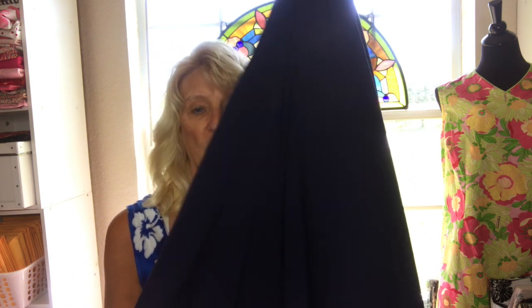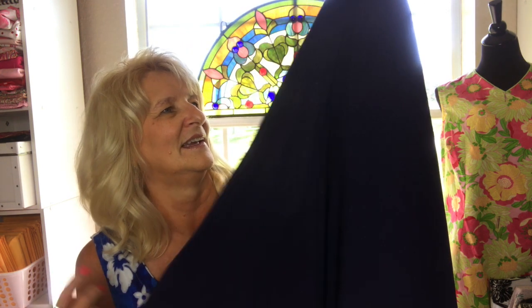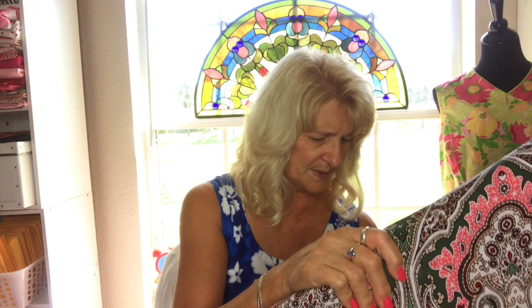So yeah, this rayon. Give me rayon. I love rayon. It's my favorite fabric. So yeah, just a nice navy, nice basic. This next one, same thing, 100% rayon. What did I say? 49 inches wide. This says 5.278, so 5¼ yards.